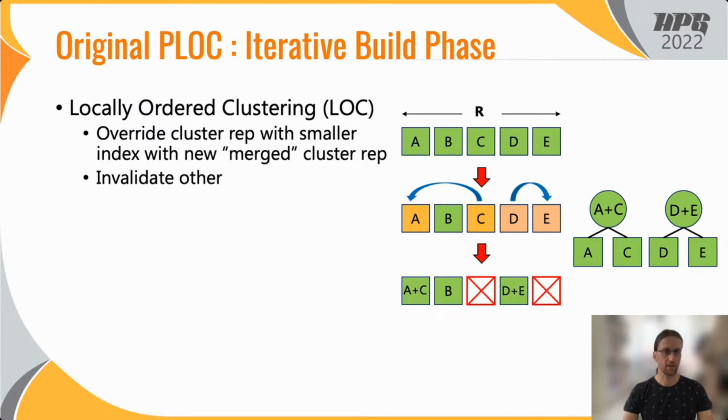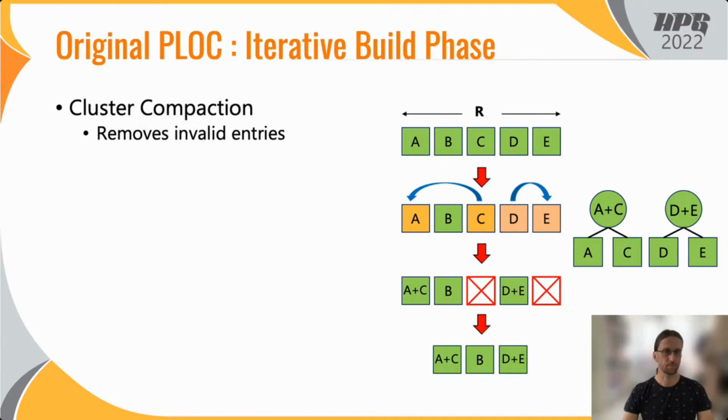So after creating the new cluster reps, the data of the 2 merged elements per cluster rep in the sorted list is updated. In particular, the element with the smaller index is overwritten with the newly created cluster rep, while the element with the larger index is invalidated. In our example, A is overwritten with A plus C and C is invalidated. D is overwritten with D plus E and E is invalidated. In the third and final part of the iterative build process, a simple compaction step is executed, which removes invalid entries from the sorted list, thereby reducing its length.